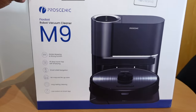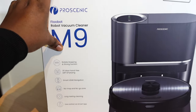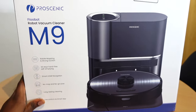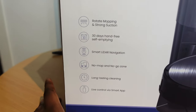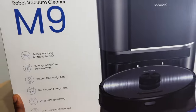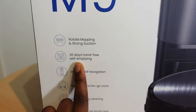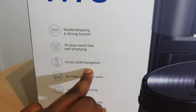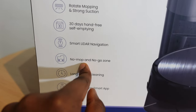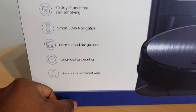Oh my god. So this is what it says. It says Proscenic Floorbot Robot Vacuum Cleaner M9. So I think this is the M9 version. This is what the robot vacuum cleaner looks like. And over here you can just see the features of what this robot cleaner does. It says rotating mopping and strong suction, 30 days hands-free self-emptying, smart LIDAR navigation, no-mop and no-go zone, long-lasting cleaning, and live control via smart app. Like, I can't wait.